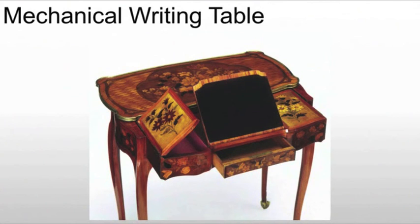It's similar in appearance to the bureau plat, but when the center drawer was opened, an adjustable desk or writing surface would pop out. And the flanking drawers had hinged covers so that you could open them and keep your writing materials, your papers, and everything else. Again, it closes up and creates a very closely concealed form. It's a very clean form.